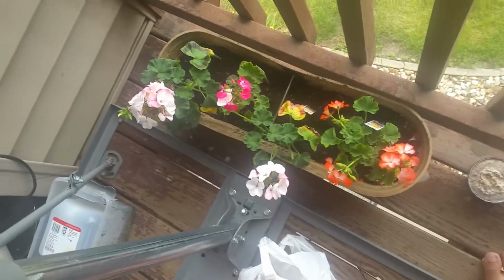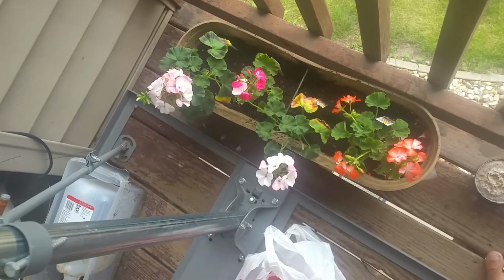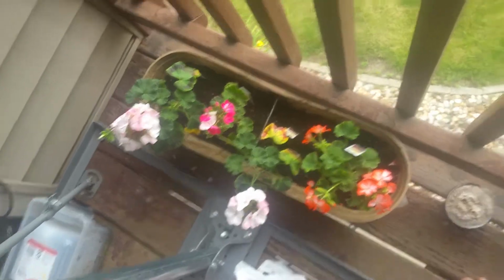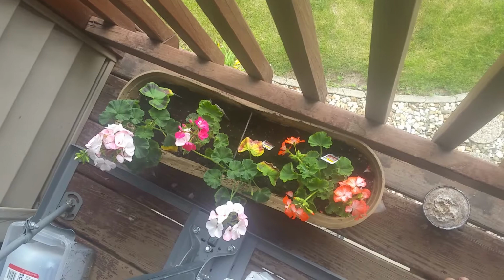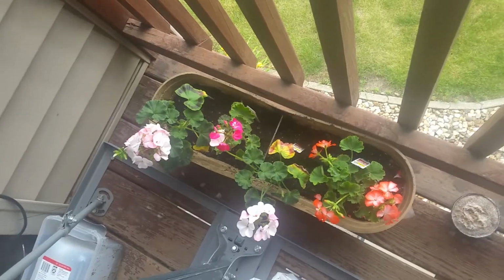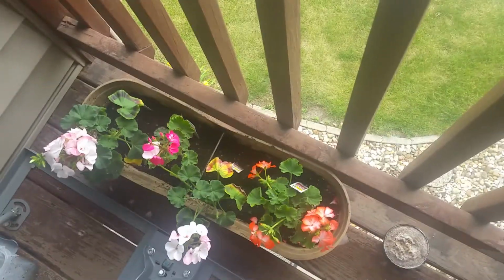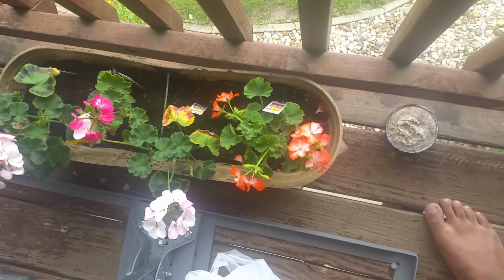Now, the last thing is that they're sold as geraniums. That's true. However, them being geraniums, not so much. Geranium is a type of plant, a group of plants. It's actually a genus. And the genus Geranium does not include any of these plants that you see here.